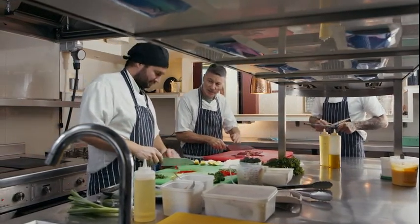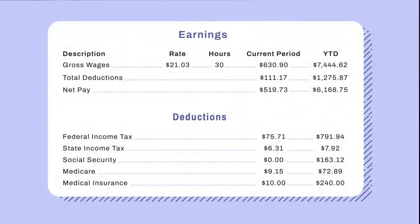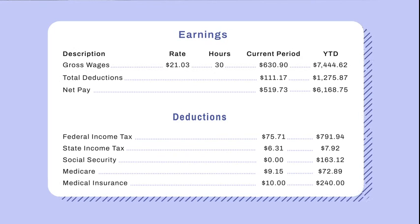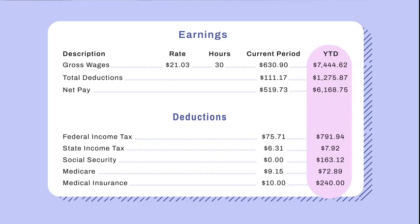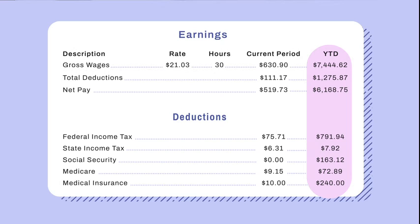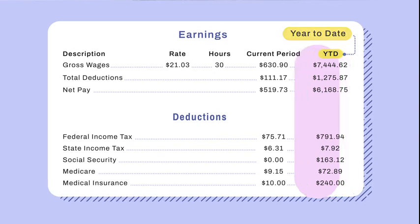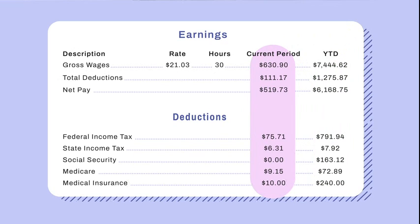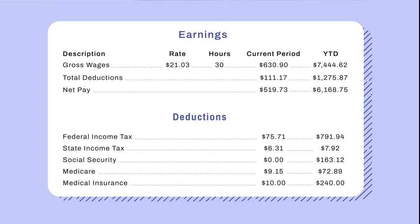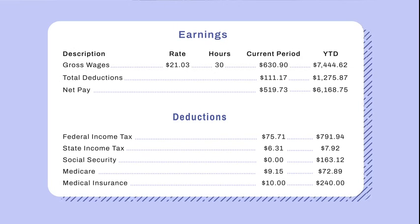Let's take a look at an example pay stub to see gross and net pay in practice. This pay stub shows one pay period, which in this case is 1 week of pay. This column on the far right shows the total amounts for the year up to the current date. YTD means year to date. But let's look at this column, showing the earnings and deductions for the current pay period. According to the pay stub, what are the gross and net pay amounts for the current pay period?